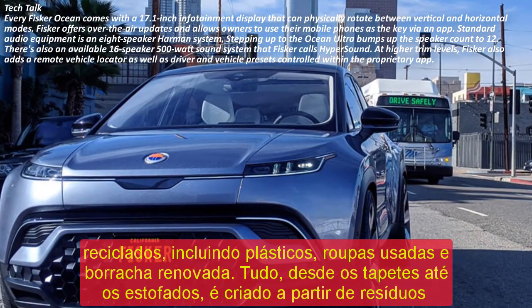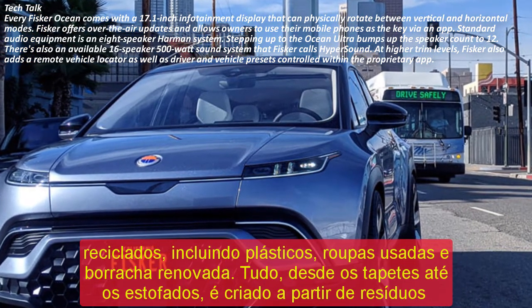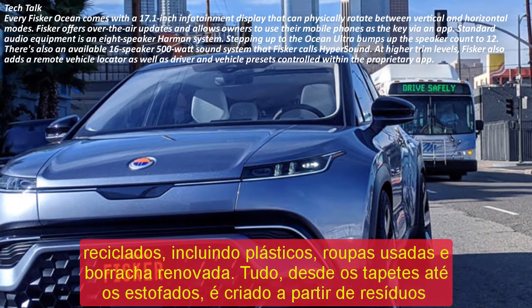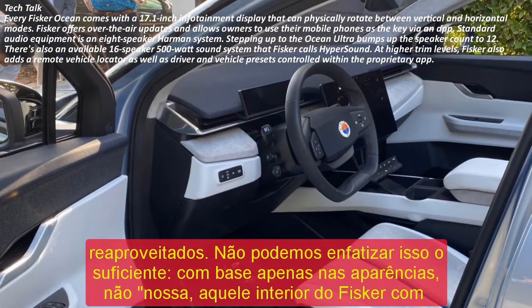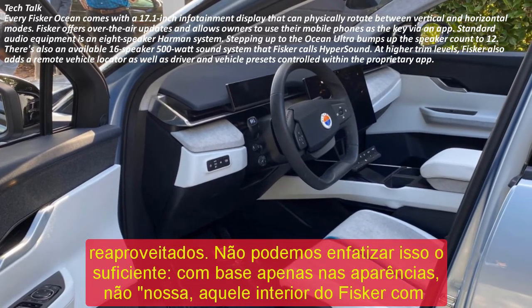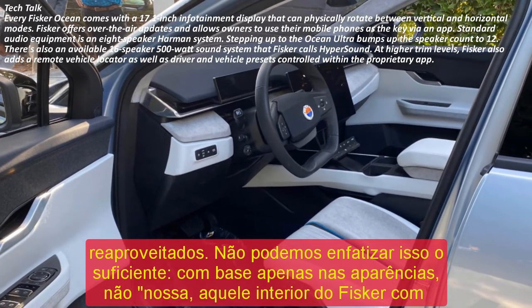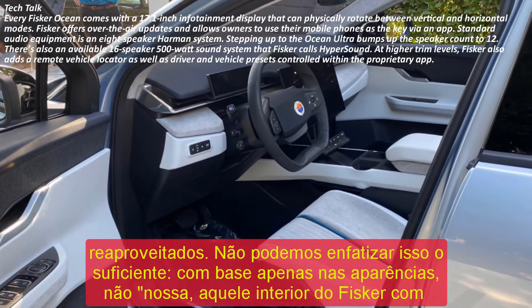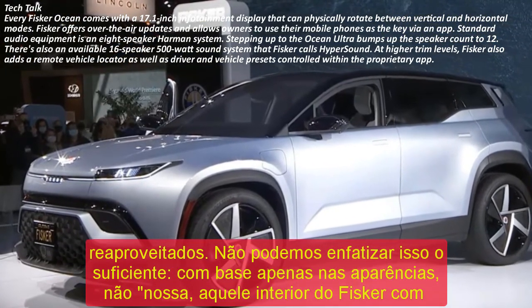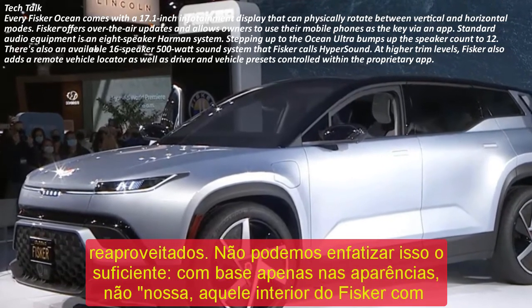These numbers are possible thanks to a lithium-ion battery supplied by Contemporary Amperex Technology Company, CATL, a Chinese battery manufacturer that specializes in electric vehicle batteries. According to Fisker, the company worked on 2 different cell options, a lithium-iron phosphate battery for the base trim and a nickel-manganese cobalt battery for the higher trim vehicles. The nickel-manganese battery, dubbed Hyper Range, was possible thanks to a close collaboration between CATL and Fisker.